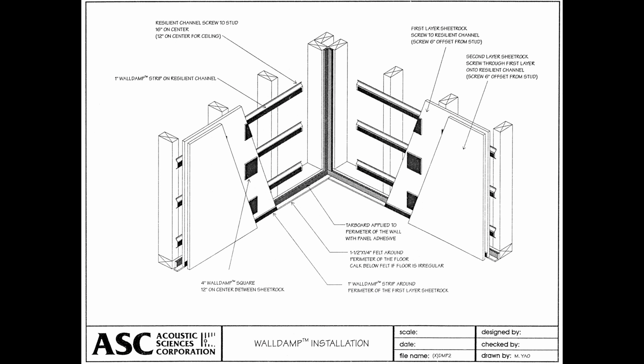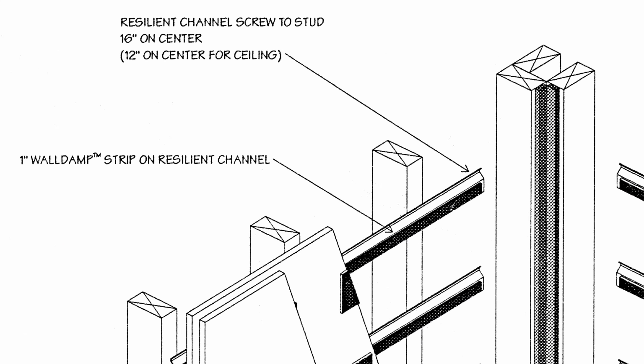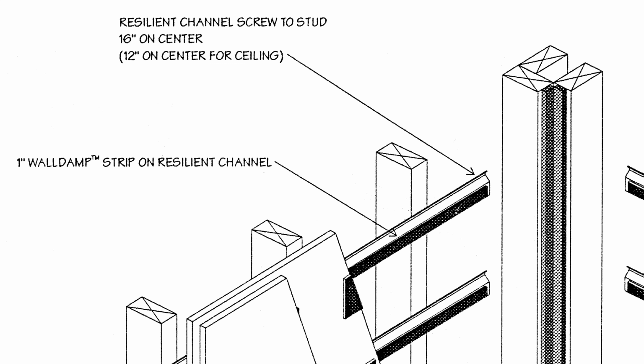This attaches to the stud with a little pad of viscoelastic material that Acoustic Sciences provides. Acoustic Sciences will provide the whole kit for doing this wall construction technique. You can tell them how big your room is, and they'll specify all the materials that you need, which is how I did it with them.